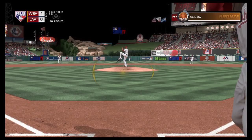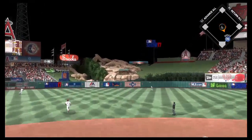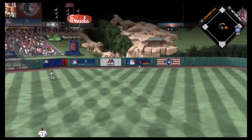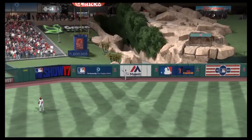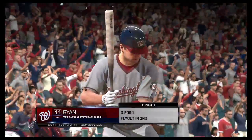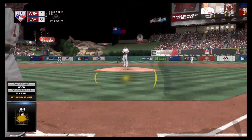Ready with the first pitch. Here it comes. A swing and a drive sent out toward the gap. Trout ranging back at the track. He's there and records the first out. Stepping into the box, Ryan Zimmerman. He's 0 for 1 thus far.